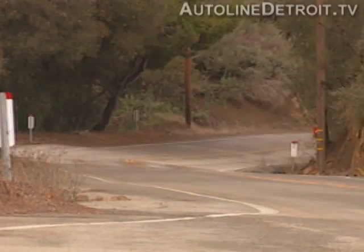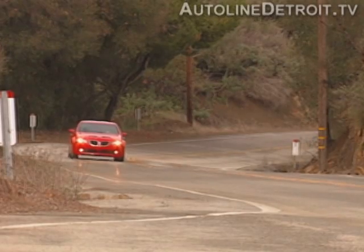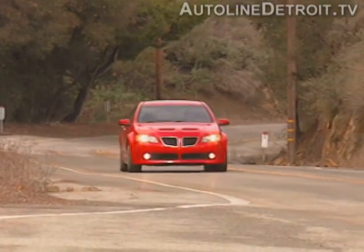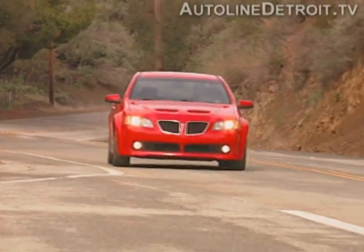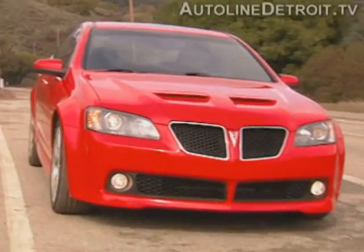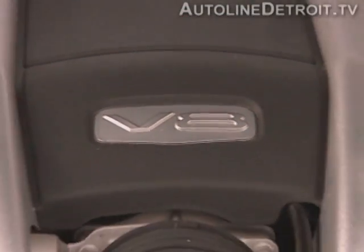It stays very flat through turns because GM puts their sporty FE2 suspension on every G8, even the base models. The car even manages to pull off a 50-50 weight distribution with 2 people in the front seats, a feature BMW always brags about. Power from the G8 6-liter V8 is immense, and it sounds great to boot.